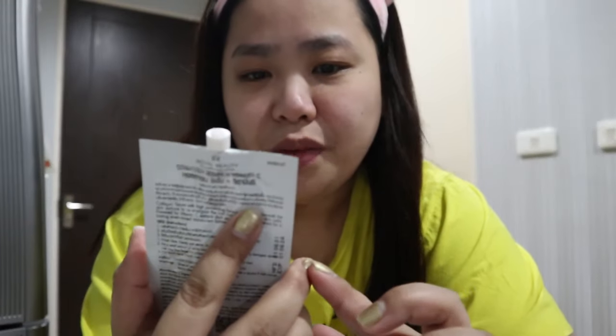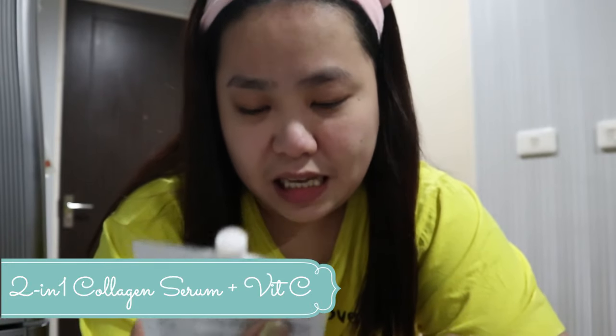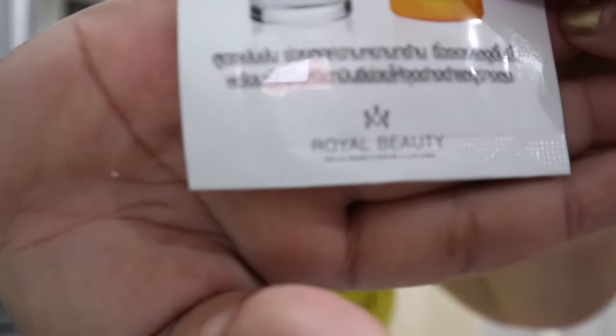So, the serum's name is 2-in-1 Collagen Serum plus Vitamin C. And yung brand niya is Royal Beauty from Thailand. Nakikita ba guys? Ito yung brand niya, Royal Beauty. Yes, that's the brand. And I've been using this for 2 months yata.